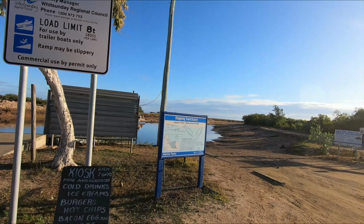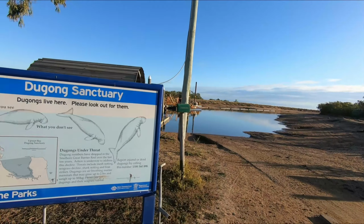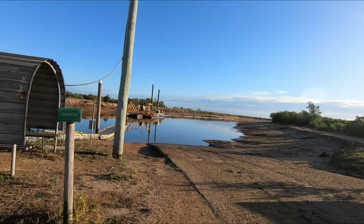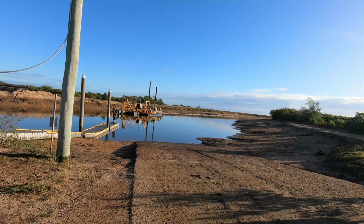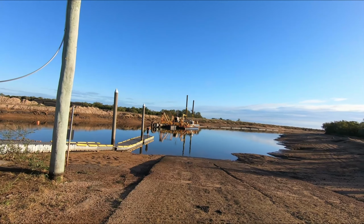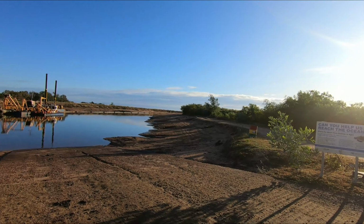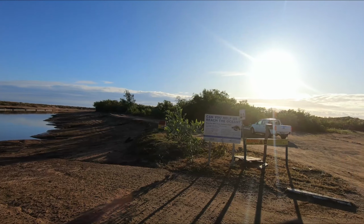Well, I'm finally here to go and dive the Cape, the Dugong Sanctuary. Here's the dredge that's been working for the last few months to open this up for all tide access. Never been before, so hopefully it's all going to be good.